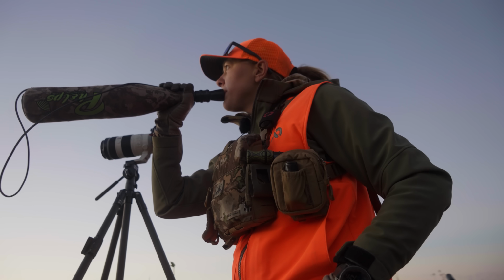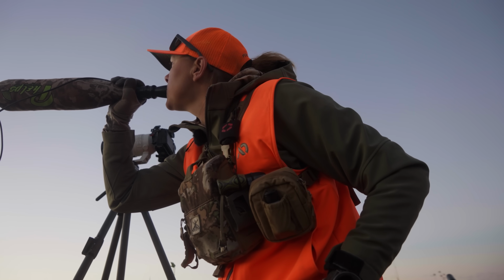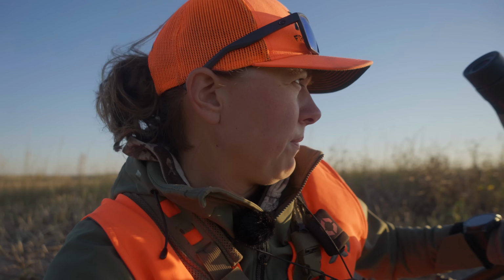Opening day in Nebraska for elk. We've got a few bulls around us. Some are bugling. Most of them are in the corn or jumping from cornfield to cornfield. We're getting small glimpses of them, but I think we're going to move up. There's a bunch of bugling happening in front of us. We might just go up and try to get in the middle of it.